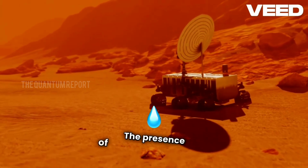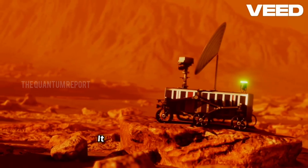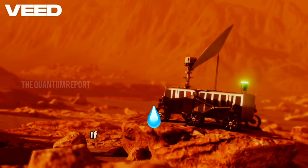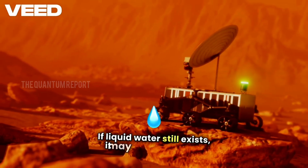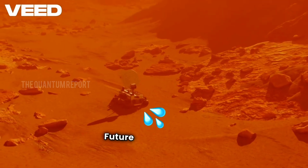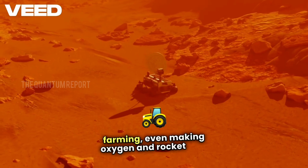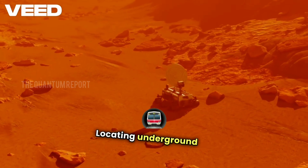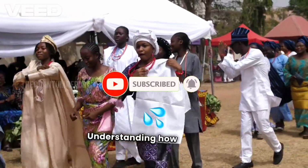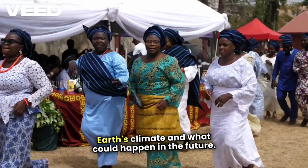The presence of liquid water on Mars is more than just scientific curiosity. It has huge implications. Water is the key ingredient for life as we know it. If liquid water still exists, it may host microbial life or at least clues that life once existed. Future astronauts will need water for drinking, farming, even making oxygen and rocket fuel. Locating underground ice or brine could make Mars colonization possible. Understanding how Mars lost its water helps us understand Earth's climate and what could happen in the future.